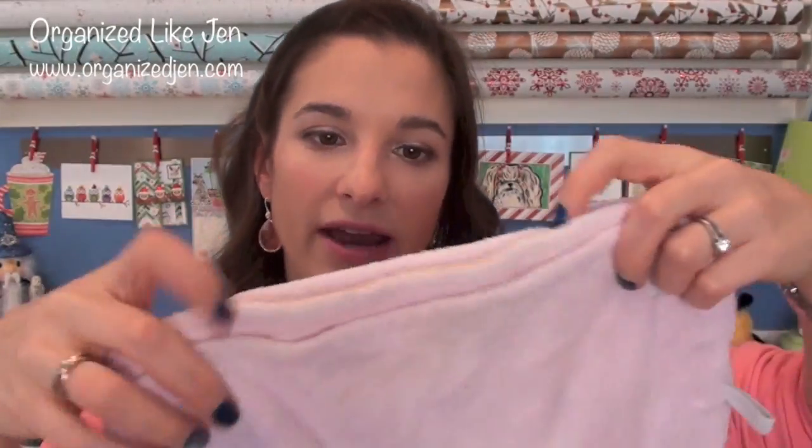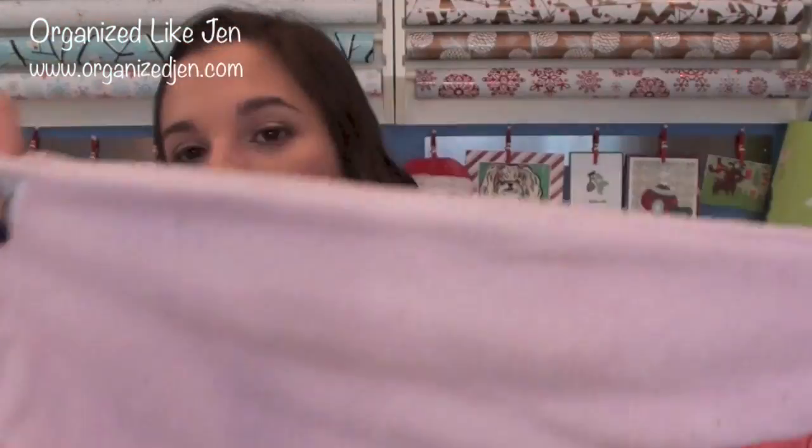This and then my Turbie Twist hair towel, and this is a turban style hair towel, microfiber. I travel with this. I use these at home too. I have one just designated for travel. It's just what I'm used to. It's what I'm comfortable with.